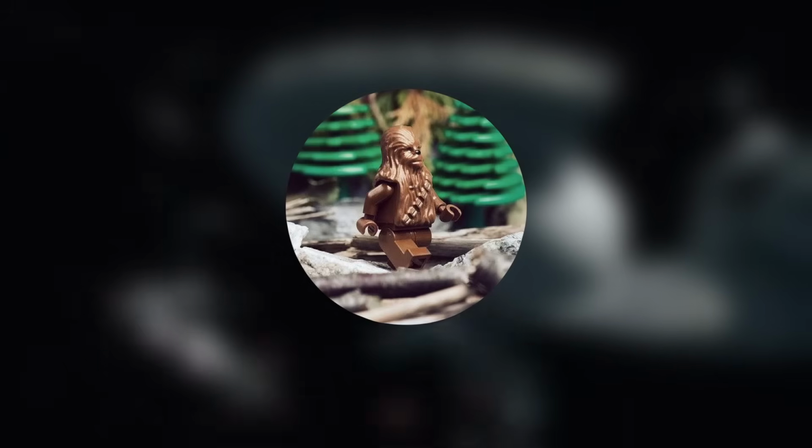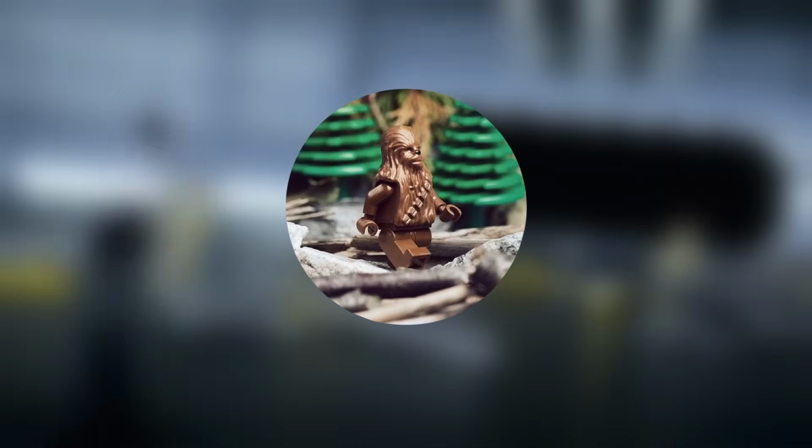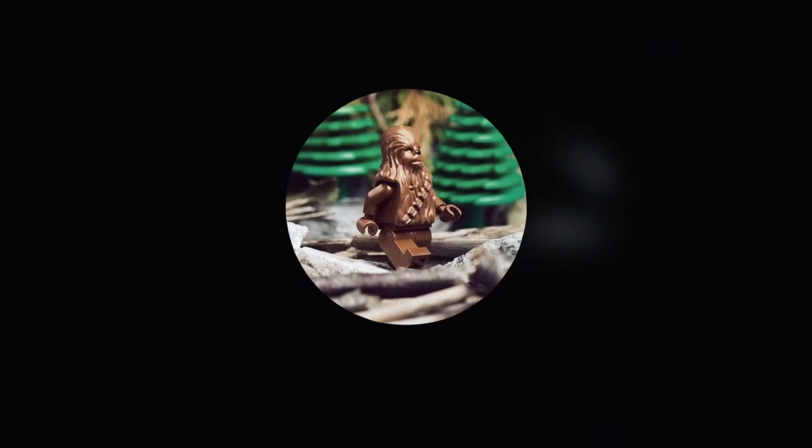The entire LEGO Star Wars May 2025 wave has finally been revealed, and in this video I'm going to be going over the sets and giving you my thoughts on them. I'm not going to be going over the U-Wing because that actually got revealed last week and I already made a video on that, but I'll be going over everything else.